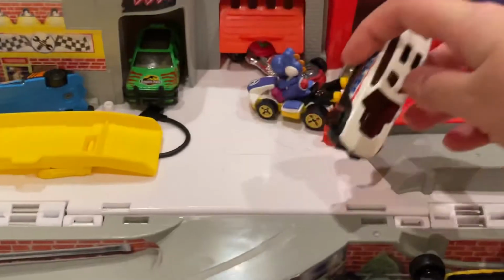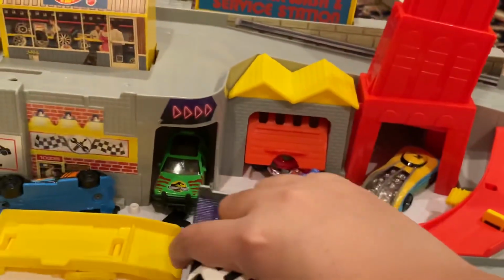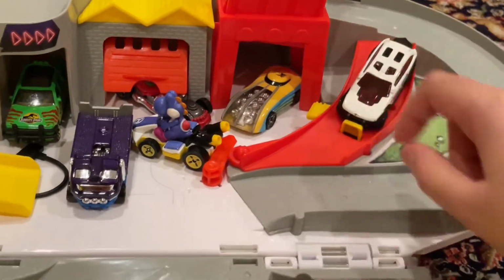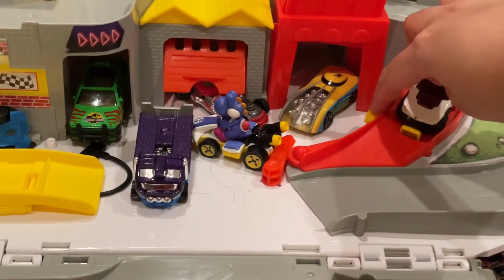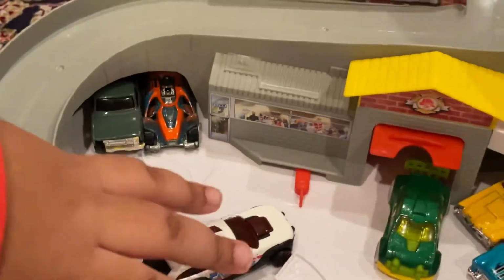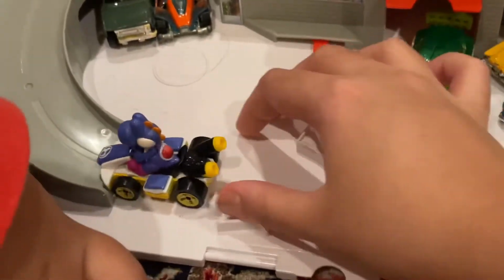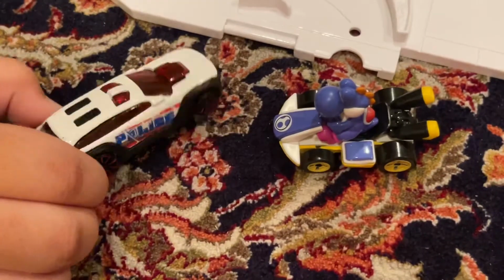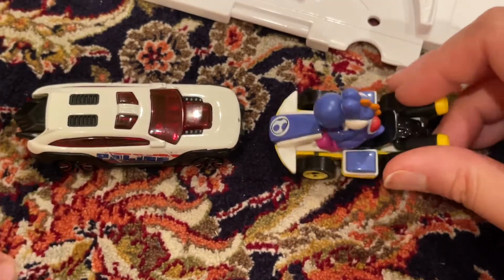Let me check it. Sir, can you please park your car here? Thank you. Let me check this white car. 3, 2, 1, go! Woo! It's working! Are you happy with the service, sir? Yeah. Thank you, my car is working so good. You're welcome, sir. Have a nice day.